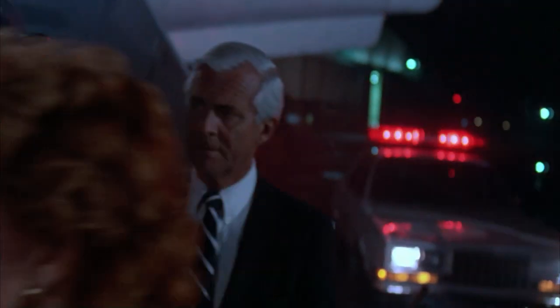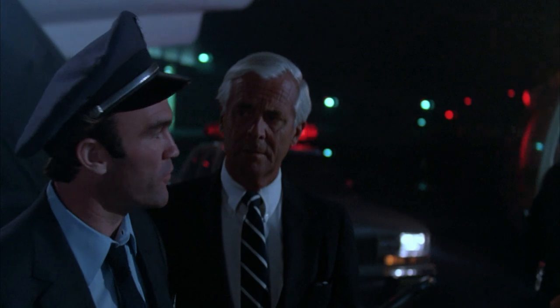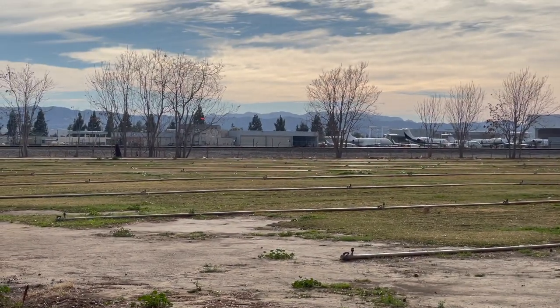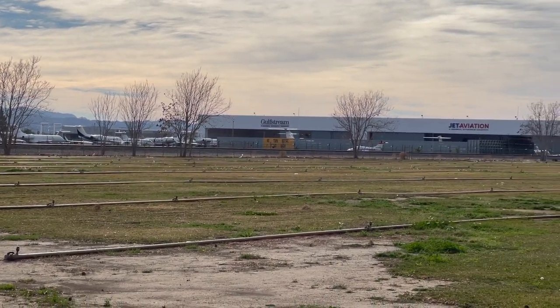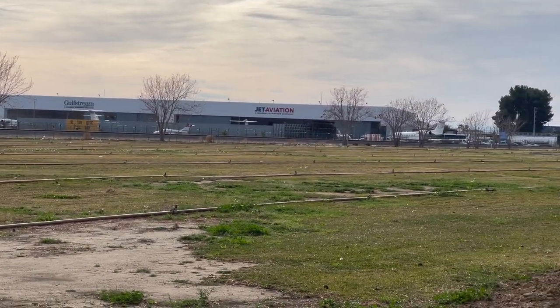Now, when they land, you do see an airport. You can't really make out any of the buildings. They're in the background, out of focus. But I was told this was Van Nuys Airport. And I happened to be in the area, so I grabbed a couple shots, even though you can't recognize anything. Nothing looks the same.